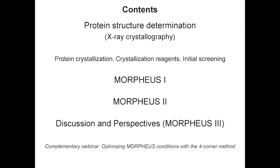MORPHEUS screens 1 and 2 are now used routinely in many laboratories, while MORPHEUS 3 is still being developed at the LMB. We show examples of optimization of a MORPHEUS condition following the four-corner method in a complementary webinar.